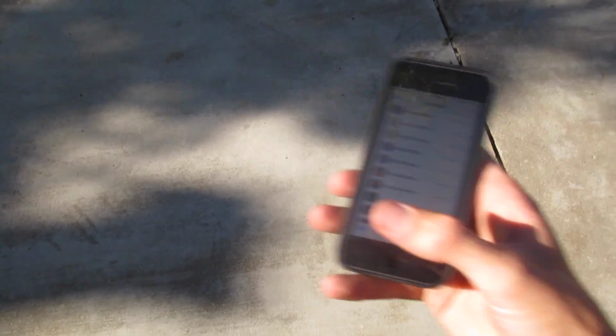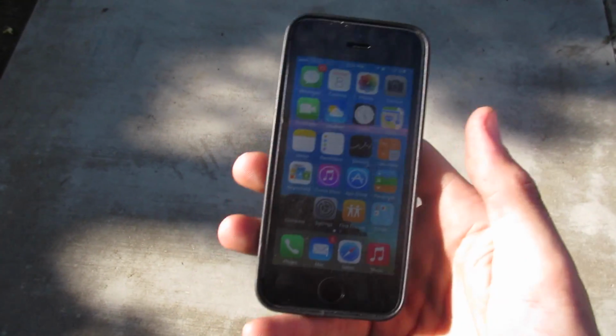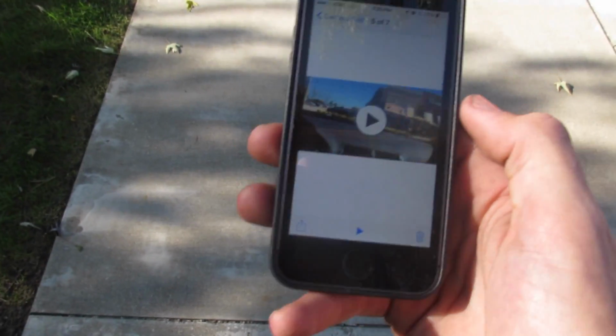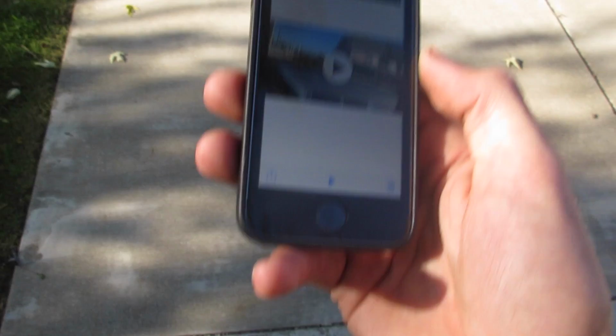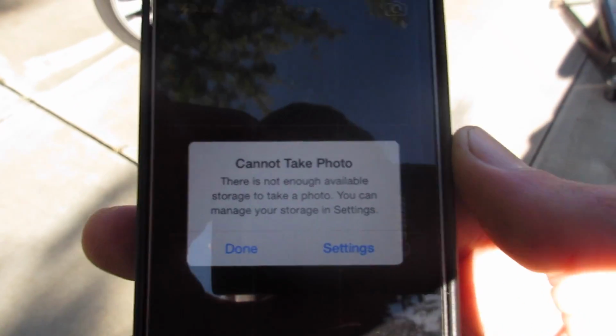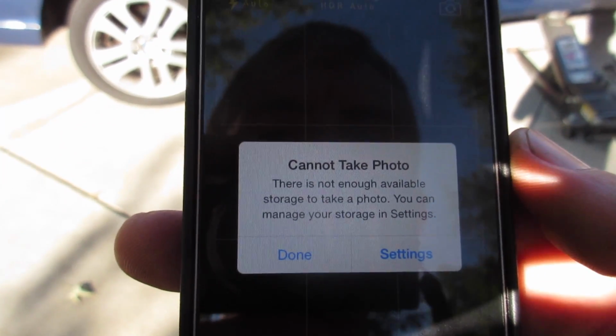So my iPhone, my 5S, right? Check this out. I've deleted a couple of photos now, but I was in the middle of recording a clip at Panera, which you probably saw and then got cut off. It's right here. And it just totally froze. So I got out of that, went back into the camera app. Yeah, there it is. Cannot take photo. There's not enough available storage to take a photo. This is a 64 gigabyte iPhone. I have successfully used 64 gigabytes of solid state drive storage.